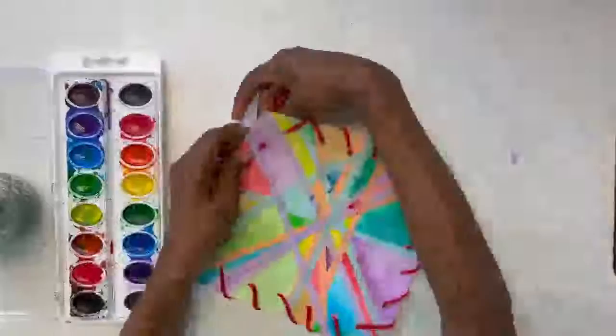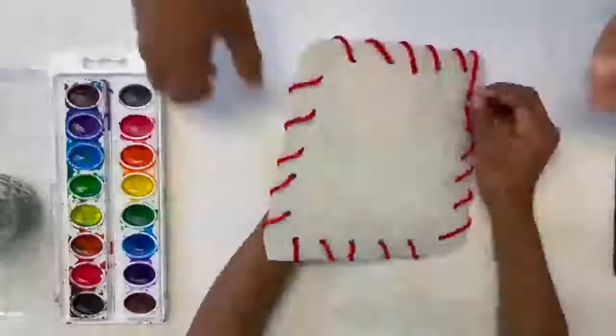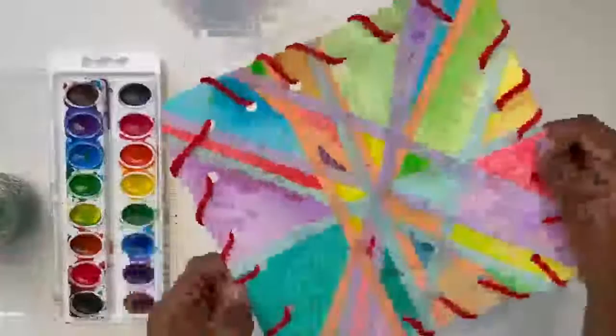To top it off, tie your string in the back of your lacing card, and you're done! Now you have a beautiful watercolor lacing card!